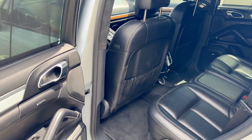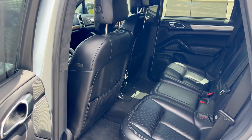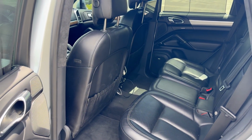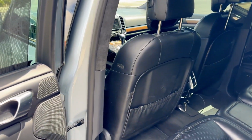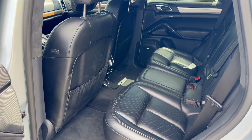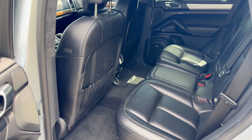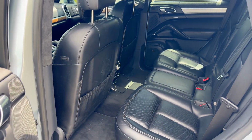It has a spacious interior. So I'm 6 foot tall. I can fit perfectly in the rear seat. That's my driving position right there. I mean, for some people, it's a little bit tight. It's a tight space here. But again, I can sit perfectly here.